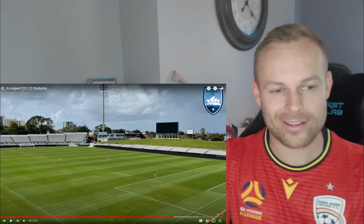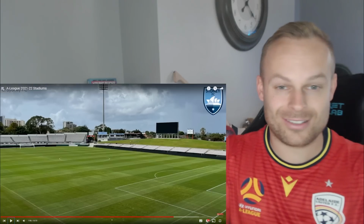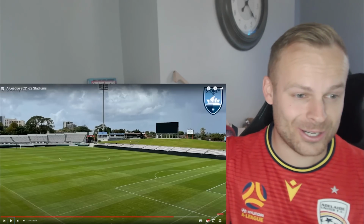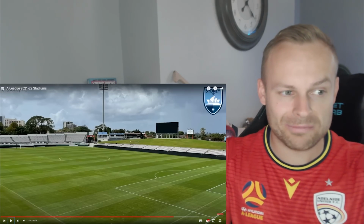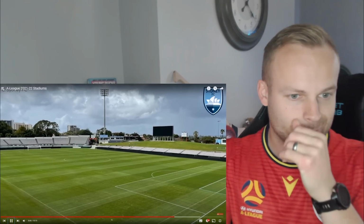To be fair, it's strange seeing those grass verges because you don't really have it over here in England. But I bet that is actually a brilliant spot to watch a game of football. Sitting there in the sun watching that, I reckon that would be a really good afternoon. I'm actually quite fond of this stadium.